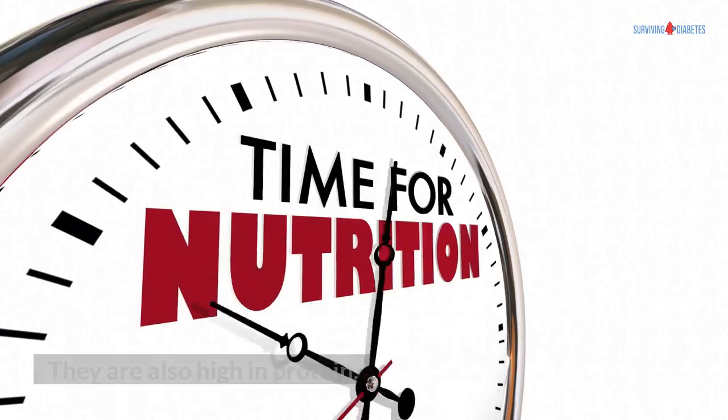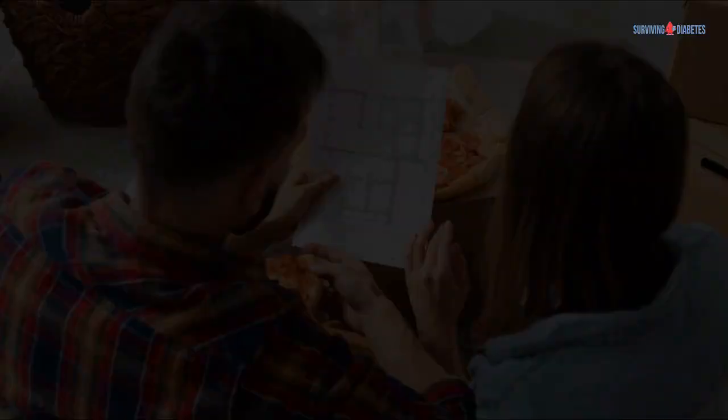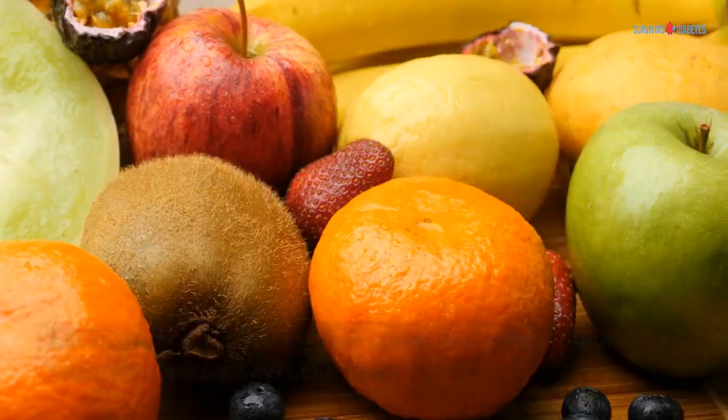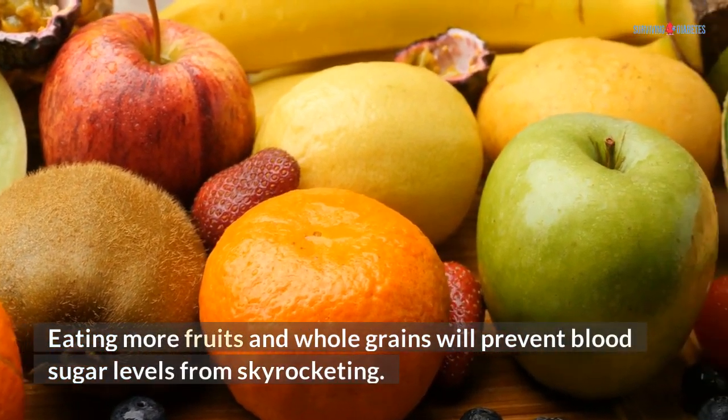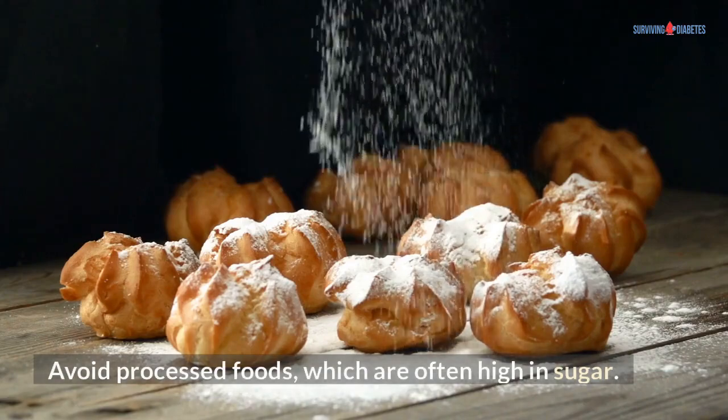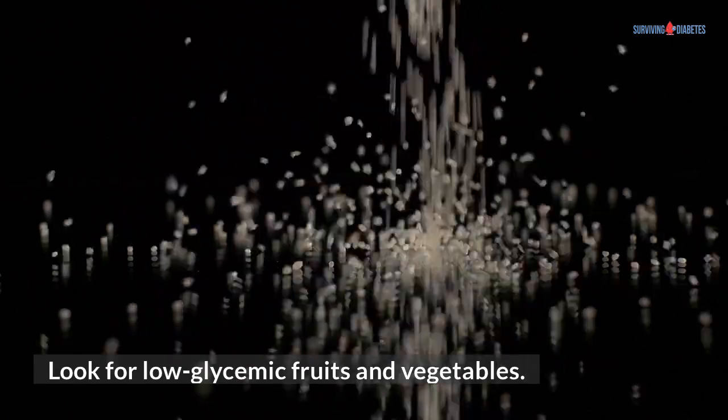intake. They are also high in protein. However, diabetics should focus on eating more vegetables and fruit. Eating more fruits and whole grains will prevent blood sugar levels from skyrocketing. Avoid processed foods, which are often high in sugar. Look for low glycemic fruits and vegetables.